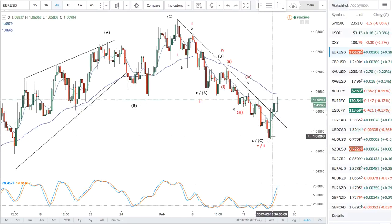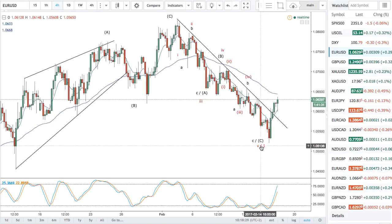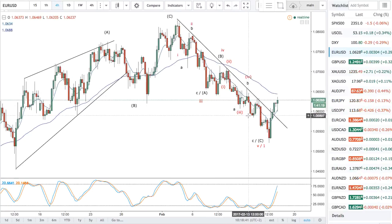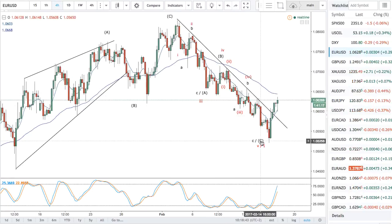The important point here is not to get married to one particular count as such, because there is no clarity at this point. We had a bearish 5-wave move into here with a correction. It's continued down, and for now it's become more complex with more possibilities. So I'll have to take it one step at a time and judge it as it goes on.